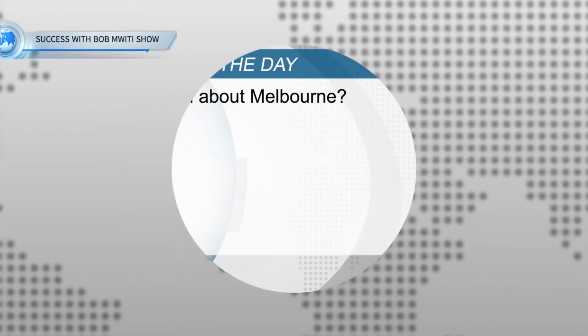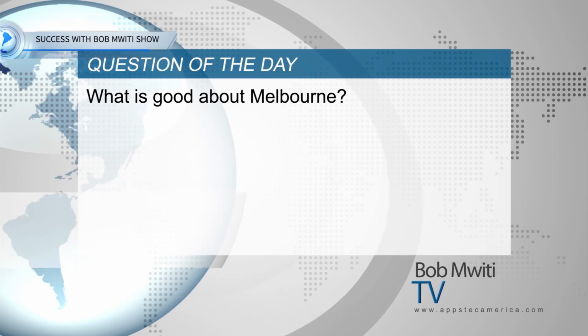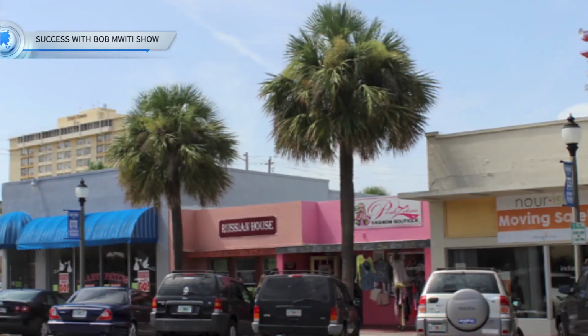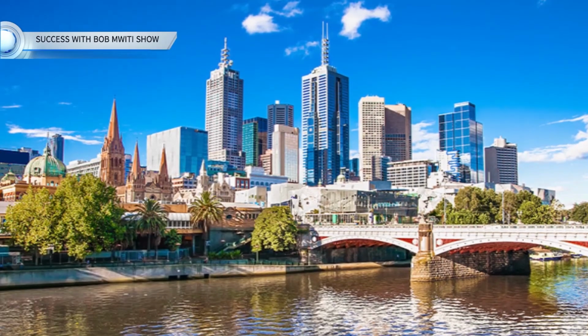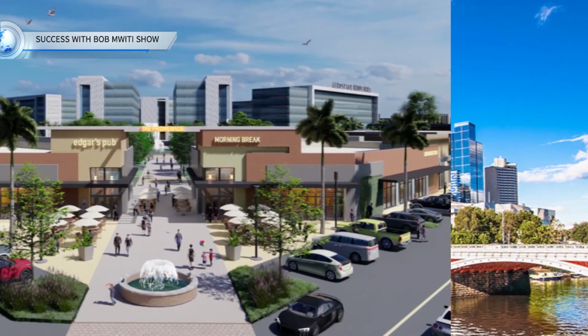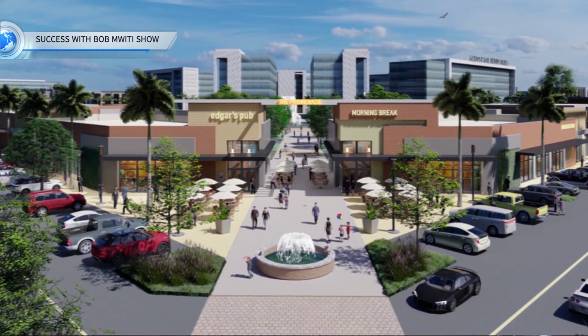Now, on to the question of the day. You may be wondering, what is good about Melbourne? Well, Melbourne is a very, very small city. Now if you're one of those people who like being in a very small town, then that could be the place for you. When I came to the US, I went to a very, very small school in a very, very small city. It was more of a college town called Indiana, in Pennsylvania state.